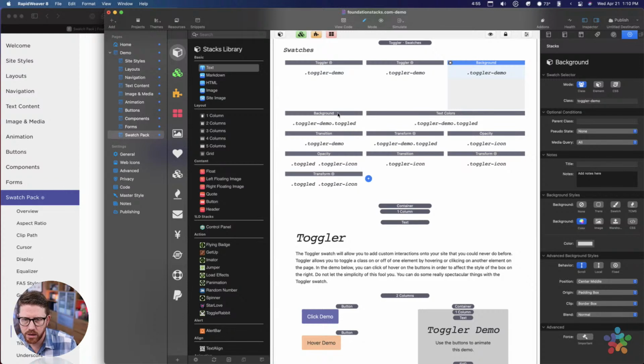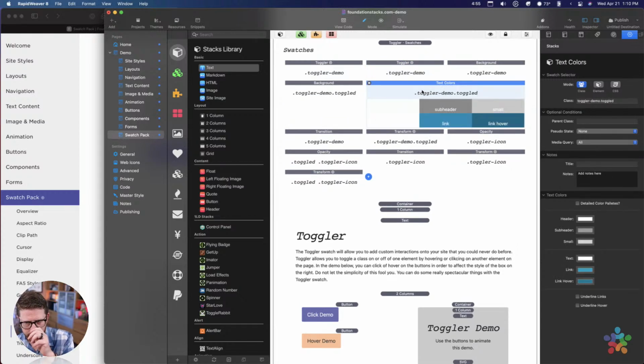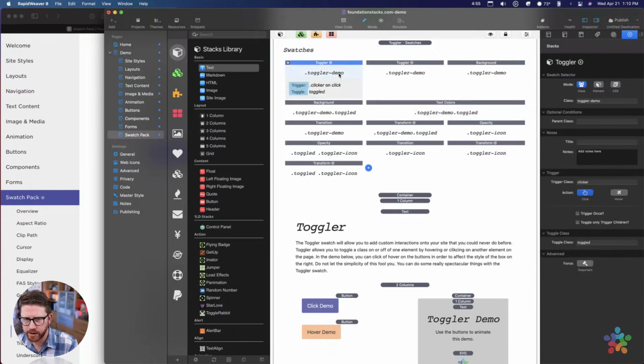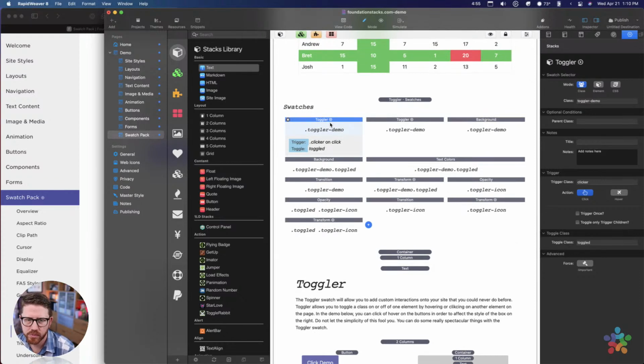Hold on, I should have organized this a little bit better, I guess. Okay, we'll back up. Let's look at the toggler swatch. Let's explain the toggler swatch first. And this could be a little confusing until you actually implement it, because there's a few different things that you need to define. There's 3 different classes being used here.